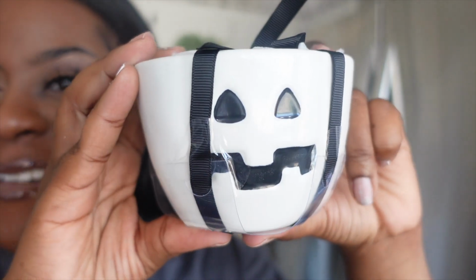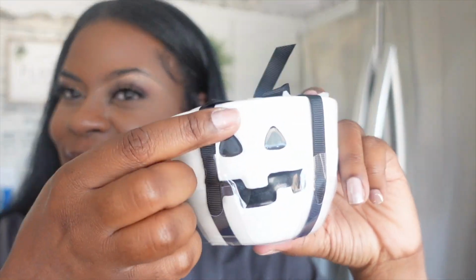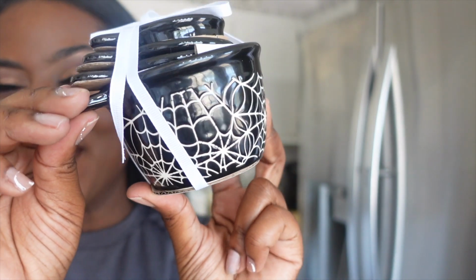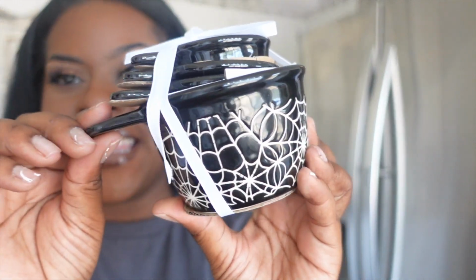But Ashley found, girl, look at these. They're so cute. I cannot wait to display this. I thought these were adorable. $16.99 from Marshalls. She also found me the spider web measuring cups. I saw these on Instagram, fell in love with them. So adorable. Look at that.